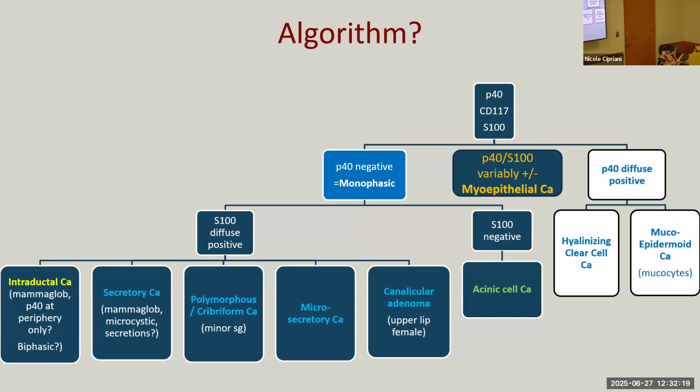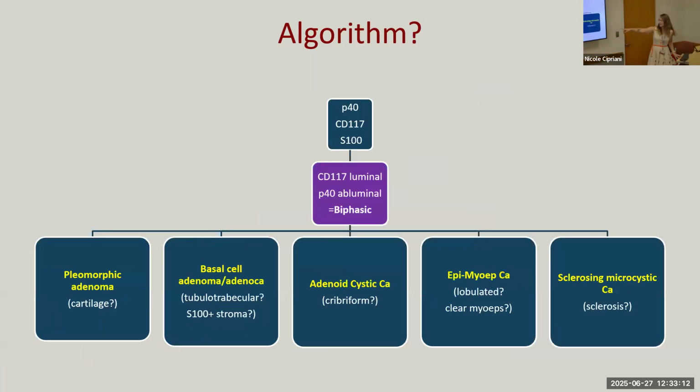And this is one of the ones that we just came across, some of you know, where we had an FNA of a carcinoma that was P40 negative, S100 positive, and mammaglobin positive, and it was fragmented in an FNA, right? And we looked at it and it was called secretory. However, as we'll see in a minute, when it was resected and when molecular was performed, it came up with a fusion that was specific for intraductal, and it actually ended up having P40 positive cells, right, present only at the periphery of the tumor, which basically defines intraductal, which I'll show you in a minute. So this is kind of at the edge of the monophasic, kind of creeping into the biphasic.